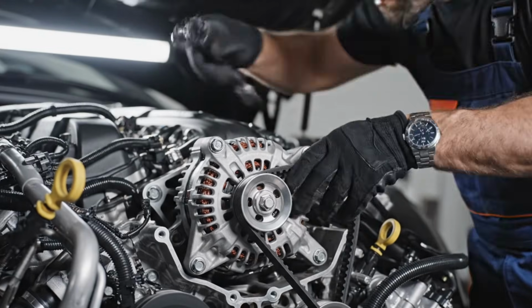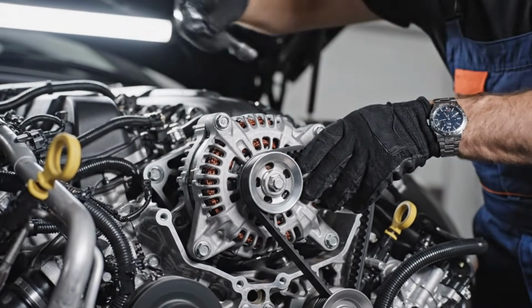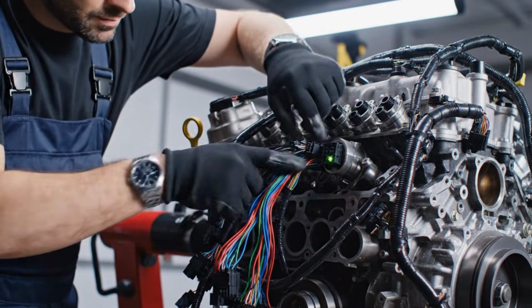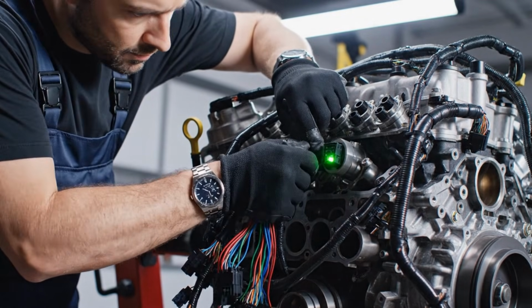A mechanic installs an alternator onto the engine. Belts routed, bolts tightened, power generation restored. A mechanic meticulously connects new wiring harness sections to engine sensors. The intricate web of electronics comes alive.